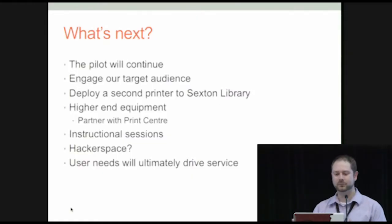So we're going to continue the pilot. As mentioned, we sort of missed our target audience over the summer, which was okay. We got a great chance to debug a lot of little issues, so we feel much better prepared to help people who haven't done this before get started. We're considering deploying a second printer down at the Sexton Library, which is our engineering library, because we had a significant client base coming from engineering and architecture. And they're actually physically far from the Killam, a couple of kilometers at least.